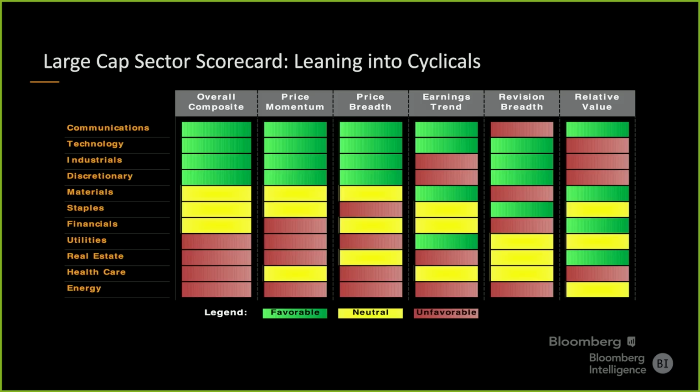Likewise, utilities is toward the bottom of the scorecard. Energy toward the bottom of the scorecard. What we learned last year, what was great for energy was not so great for the market. This year, what's bad for energy is working pretty well for the market. So I think you can get some broad market signals out of this, but also generally an allocation would point to some of the more cyclically oriented sectors as better positioned for performance over the next 3 to 6 months.